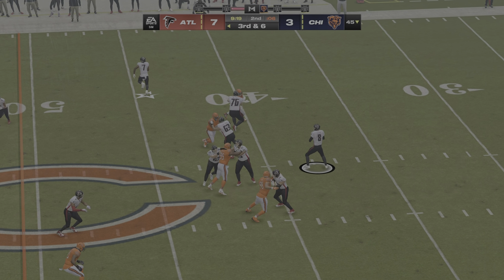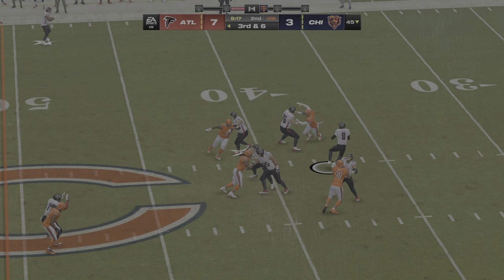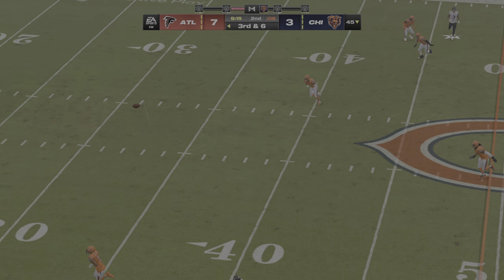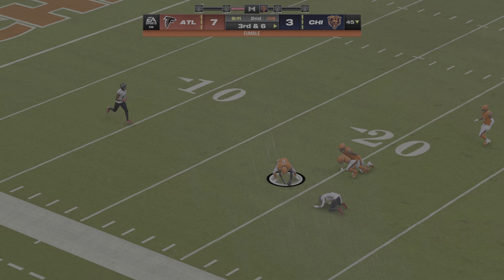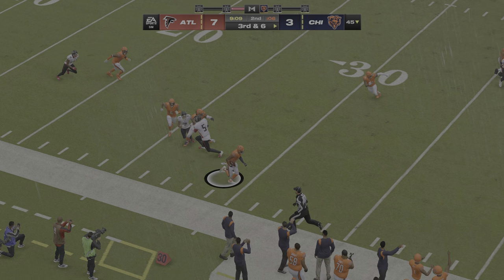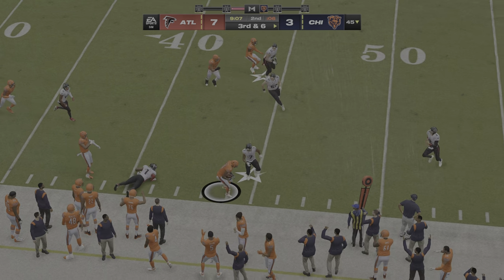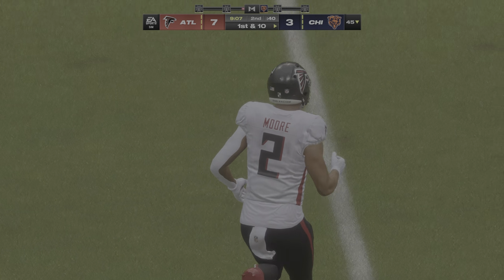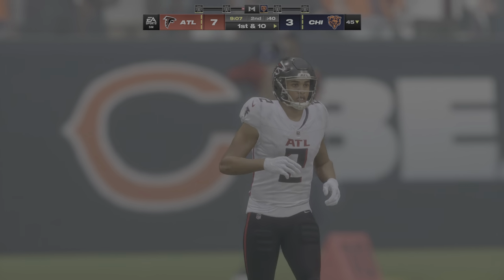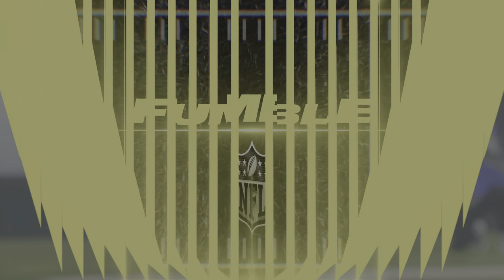From the shotgun, it's Cousins. And now look at this, big gain, but a fumble. And this is picked up by the Bears. And maybe that one caused by the weather, of course, the rain coming down.